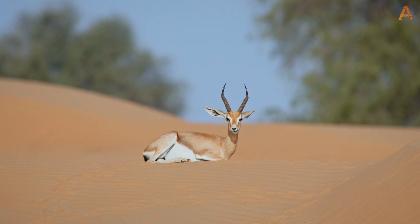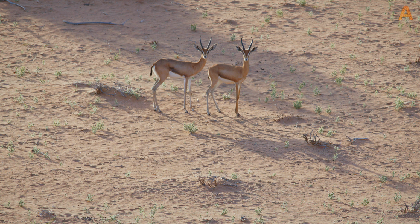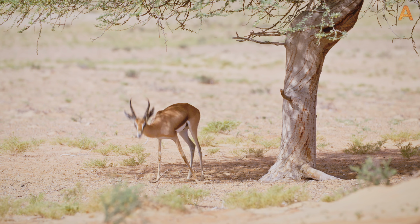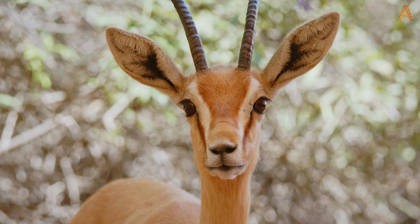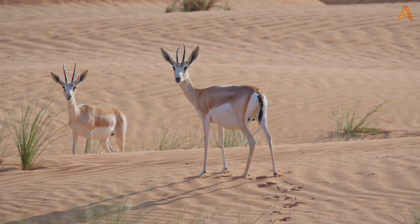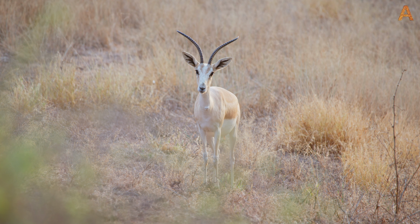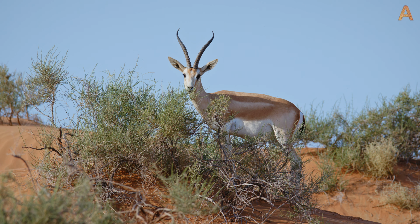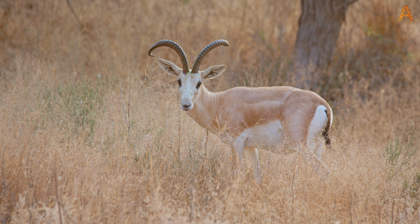Also highly adapted to their conditions, they are able to shrink the size of their liver and heart so that they use less oxygen, thereby conserving more water. Sand gazelles normally have a lighter colouring, often with a white-coloured face, with elegantly curved, lyre-like black horns.